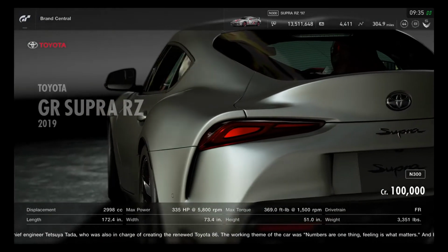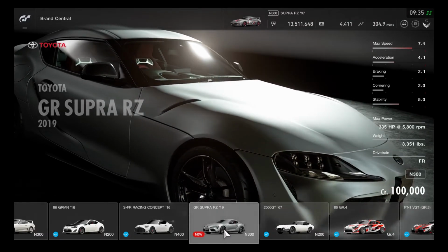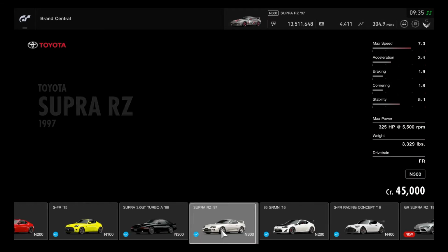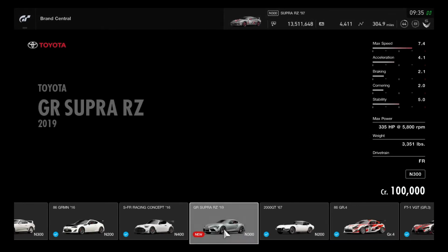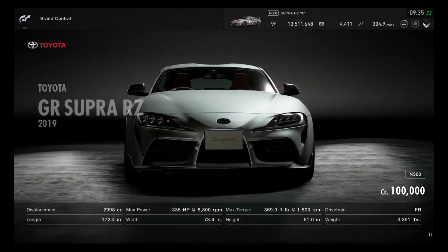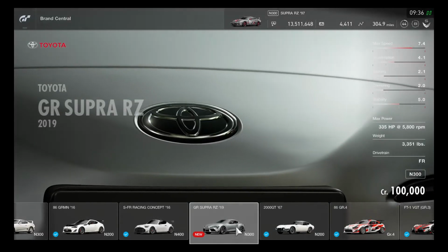It has a very good horsepower of 335 HP. This one is definitely like the A90 car model, same as the Supra. It used to be 325 horsepower back in 1997, and this time it adds only 10 plus horsepower. So this is going to be quite very good for a 335 HP Supra to be ready to go.